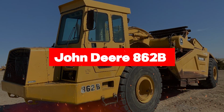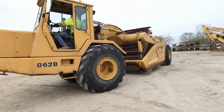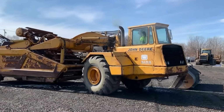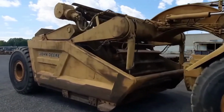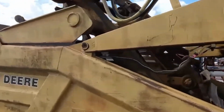Next up is the John Deere 862B scraper, your new best friend in the land of heavy-duty machinery. With a heaped capacity of 17 cubic yards, it's like a magical bag of holding for dirt. Its cutting edge is ready to slice through 9 inches of soil, while the width of its cut is a generous 9 feet, perfect for those oversized landscaping dreams.